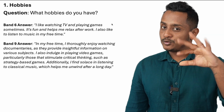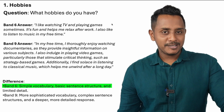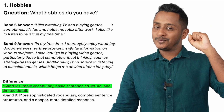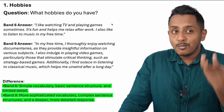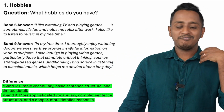So the below one is band 9. The response above is band 6. Hope you are getting the difference. Let's quickly also understand the difference in just some words. Band 6: simple vocabulary, basic sentence structure was used and very limited detail. The answers were not expanded. The next, if you see band 9, more sophisticated vocabulary, complex sentence structures have been used in a deeper, more detailed response.